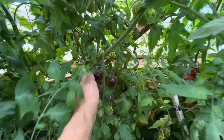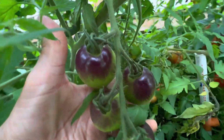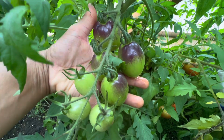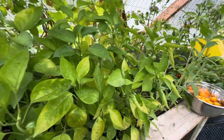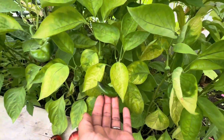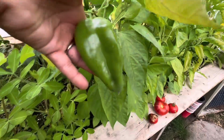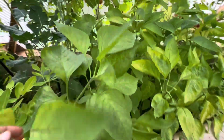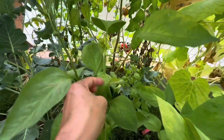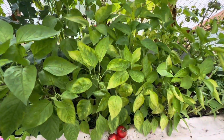Running on through here, we've got our black paste tomatoes. You can see how this is starting to take color. Those nice black shoulders on top. And then once again, we have our elephant ear peppers. So they're just starting to really get bigger. I'm hoping they'll ripen before the end of the season. We've actually got quite a few of them here that are just starting to sort of push out the peppers. But they do grow normally a really nice size. They get way bigger than this. Sometimes they can grow to be the size of the palm of your hand, like your entire hand. So we'll see how these turn out, but so far so good.